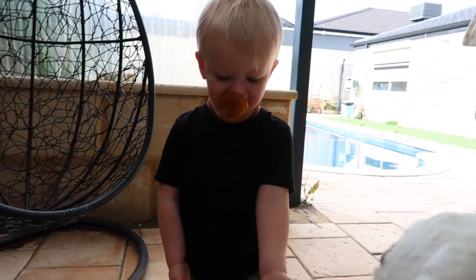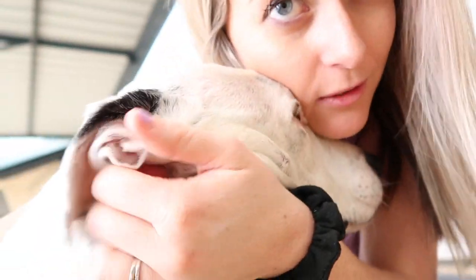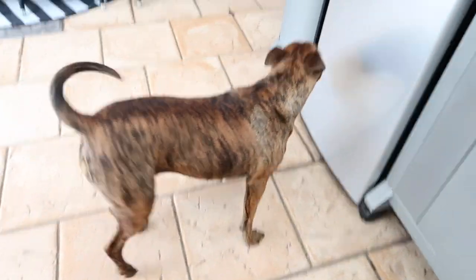Broke the bin. Oh, hey Snoopy, you're not in trouble. Honestly, this dog actually drives me insane. Not you, my darling. And this one always thinks he's in trouble when I tell the other one off. It's not you, mate. You're such a good boy. You, mate. Yes, guilty face.